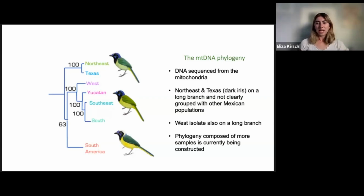So basically, the main takeaway from this phylogeny is that the population of green jays in Northeast Mexico and Texas, which is this one up here, is very genetically distinct from all the other populations in Mexico. In fact, you can see on here that this Northeast population is just as distinct from the other ones in Mexico as the South American population is from all of the other populations in North America.